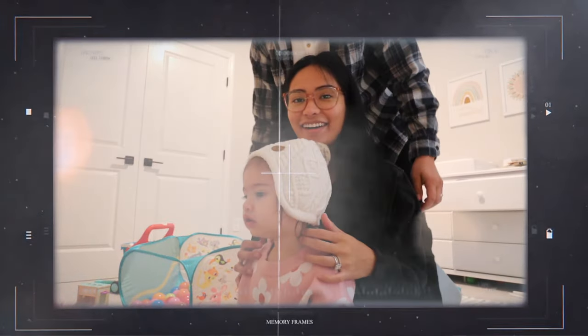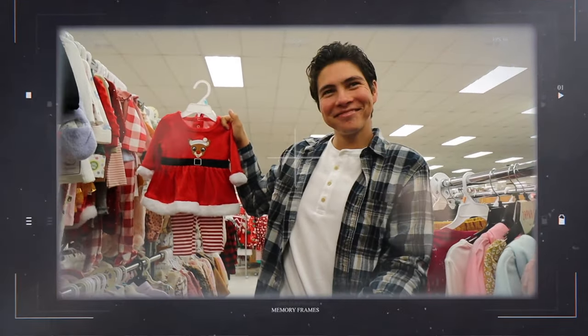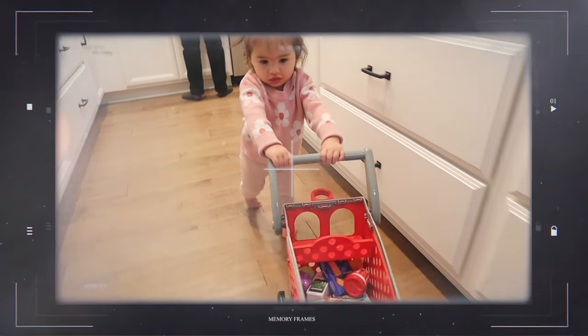Imagine how freaking tall she is. That's what you wanted to wear. Yay!